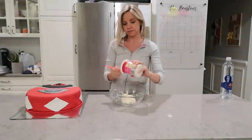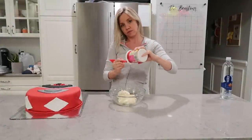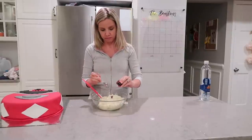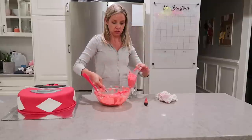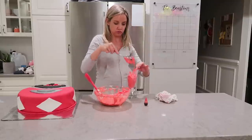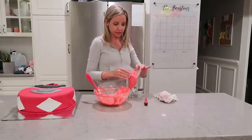Okay, so now that the cake is done and all of my meltdowns are done about that cake, I am just trying to make some red icing, and I also just failed miserably at that. No matter how much food coloring I put in, first I used a gel and then I used a liquid, and I just still had this pink looking icing. So yeah, that wasn't a win, but the kids loved it.